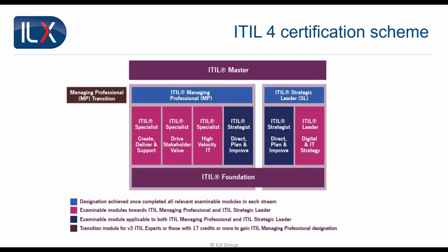Cool, thank you, Steve. And it seems like the last question for the time being. If you already have 8 ITIL version 3 credits, what's the best route for getting into ITIL managing professional? Well, first of all, this is a personal answer, not an ILX or AXELOS answer. But if you've got 8 points, you've probably passed the foundation and 2 lifecycle courses, or maybe 2 of the capability courses, but either way, you've passed 2 out of a bigger range of exams.